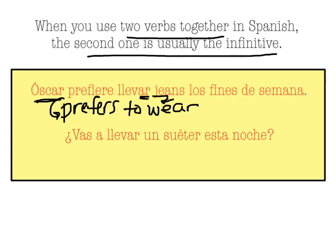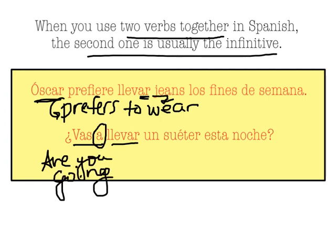Let's do one more. ¿Vas a llevar un suéter esta noche? Are you going to wear a sweater tonight? And this one's a little bit weird because with ir plus a plus infinitive we have this a here, but then we have to wear a sweater tonight. We would never say Oscar prefers he wears, or are you going you go, or you wear, right? We just use that infinitive there.